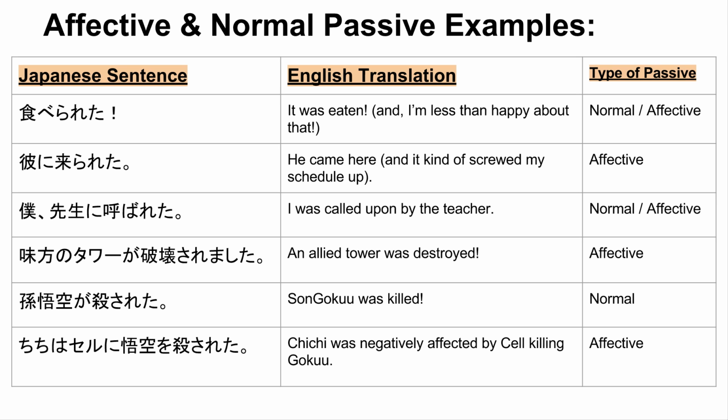Who killed Goku? It looks like Chi-Chi did because we have Chi-Chi wa Goku o korosu, but that's not accurate because we're using the passive form of the verb. Chichi wa seru ni Goku o korosareta. Cell ni Goku o korosareta lets us know that Cell killed Goku and Chi-Chi feels bad about it. Chi-Chi was negatively affected by Cell killing Goku. This is 1,000,000% the affective, and this is the kind of sentence that's going to throw you off. Learn those two sentences. Those last two right there are fantastic examples of how screwy the Japanese passive is compared to the English passive.